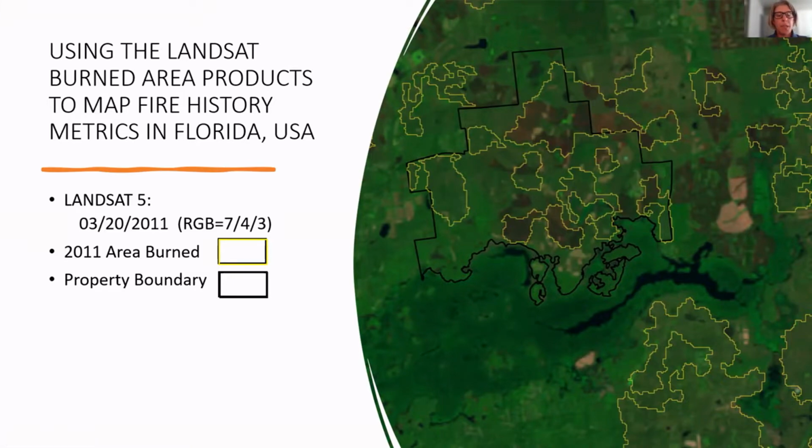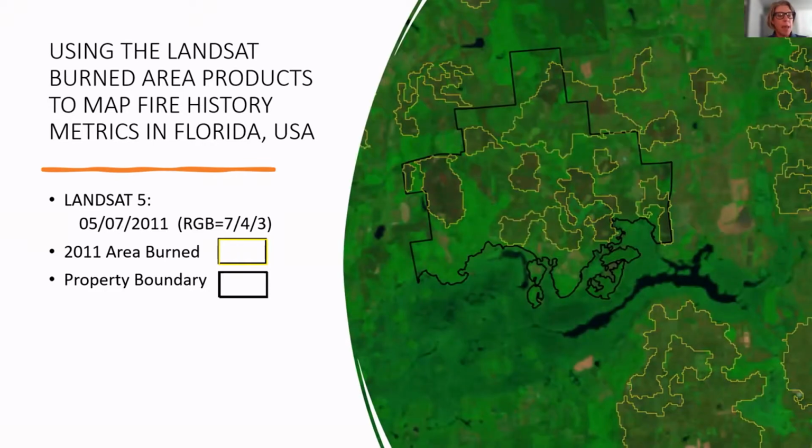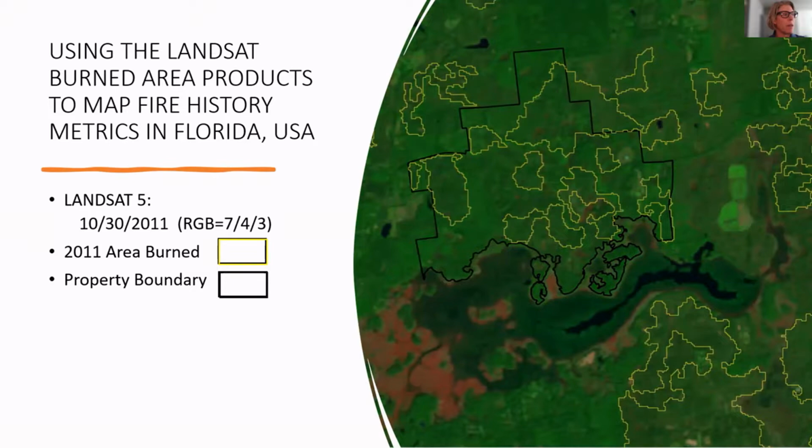So if you pay attention to the areas in the northwest corner of Tall Timbers as I move through this, you'll see how this changes throughout the year and how detection could be difficult in some instances in Florida. This is a March image, here's a May image, and here's an October image. Without looking at all the images, if you only picked one, you might be missing some of those fires.